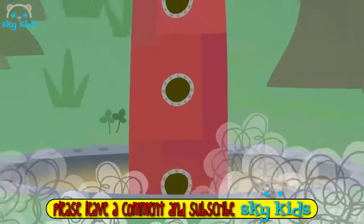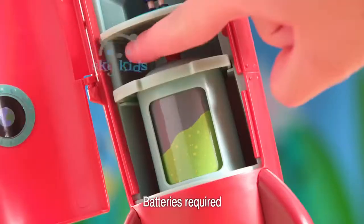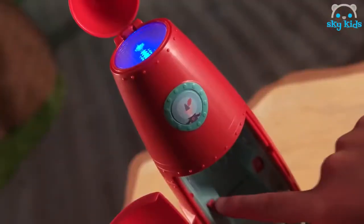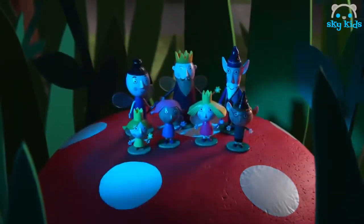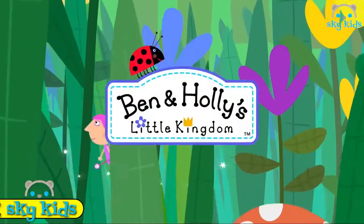Today's adventure begins with Ben and Holly's Elf Rocket. Let's have some fun. Don't forget the magic jelly fuel. Blast off! There's a distress beacon and torch too. Hang on, everybody! We found them! The Ben and Holly Elf Rocket from Character.